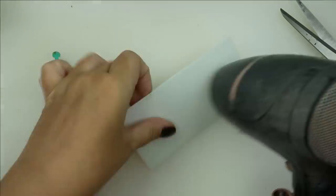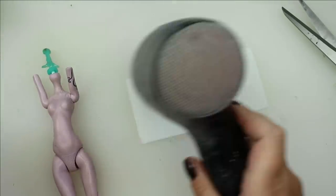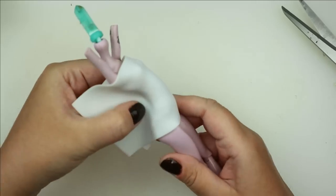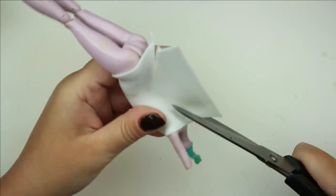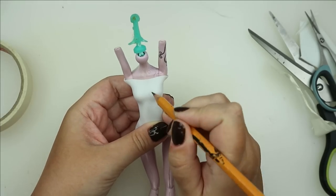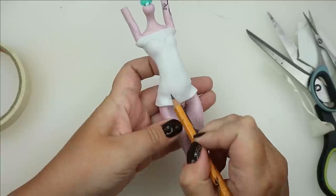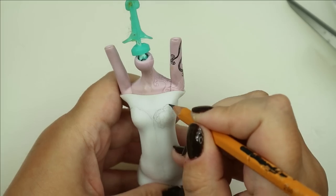I start with making a basic corset out of Worbla thermoplastic, and this step is very easy. I really love thermoplastic for it. Then I'm sketching all this mushroomy texture on her corset with a pencil.